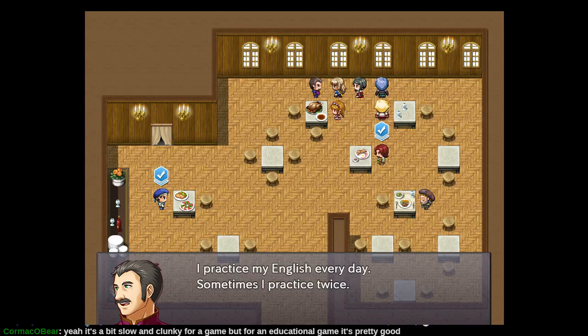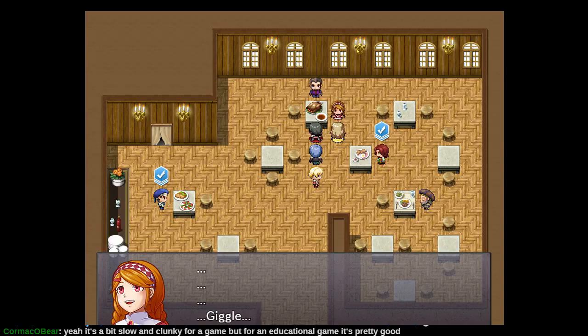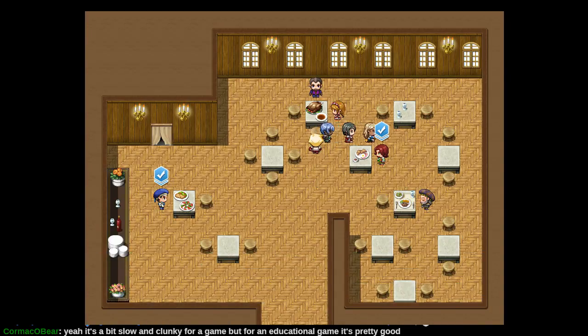Yeah, it's a bit slow and clunky, but otherwise it's excellent as an educational tool. I think children would enjoy this. And the fact that I enjoy this at all suggests that I'm struggling with the English word for this, as well as the Latin word that I was looking for. Docile is the word I'm looking for. I'm easily led around. Just, yeah, having a good time enjoying this.